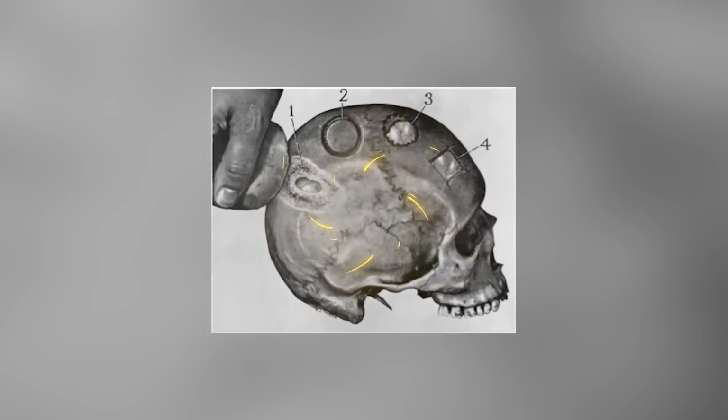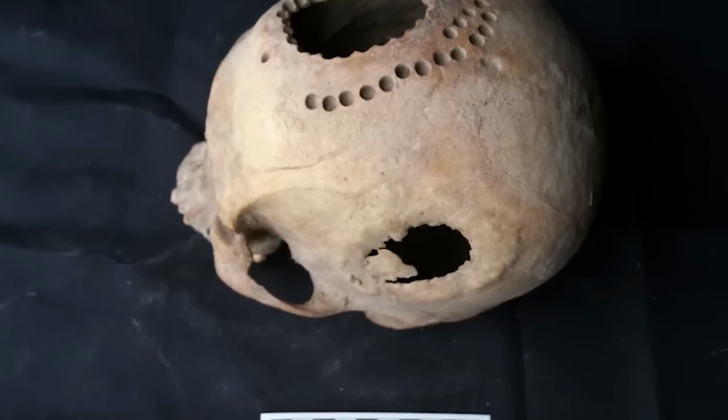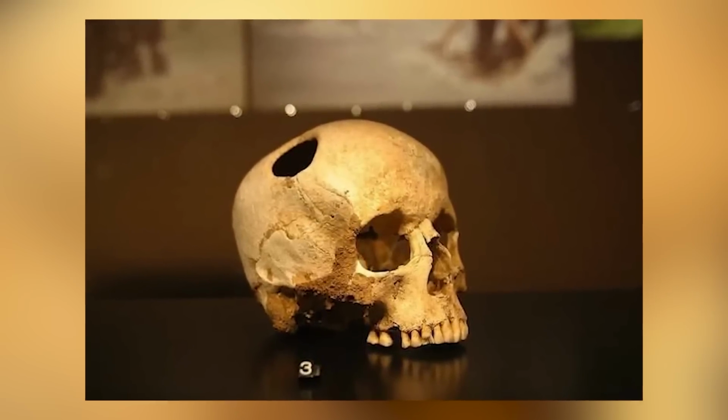As barbaric as this sounds, skulls found in Peru hint that this procedure wasn't as fatal as you'd first guess. The reason this would happen was also to clear out bone fragments after skull fractures, right? So you show up with a headache and leave with a hole in said head. But honestly, the fact that you're leaving at all is surprising, given the time.